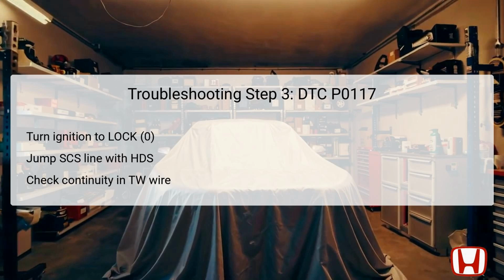At this point, conduct a continuity test between designated test points, specifically between the ECT sensor 1 2P connector number 2 terminal, PNK pink wire, and the vehicle's body ground.